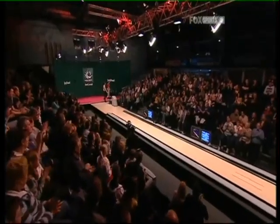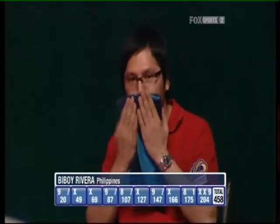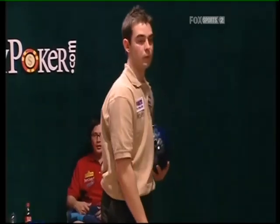Yeah, leaves that ten-pin, and after that terrific first game from Rivera, he hasn't quite followed it up in the second. He's let Dominic Barrett back in, but Barrett's played very well indeed. 458 then. That's as much as Rivera can manage in this first round match, and I'm afraid the man from the Philippines is going home.